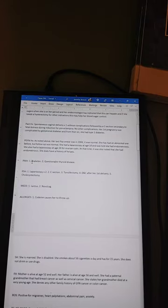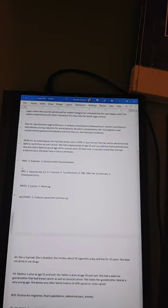My hair is falling out onto my screen, and I don't want to touch it because it's a touchscreen.